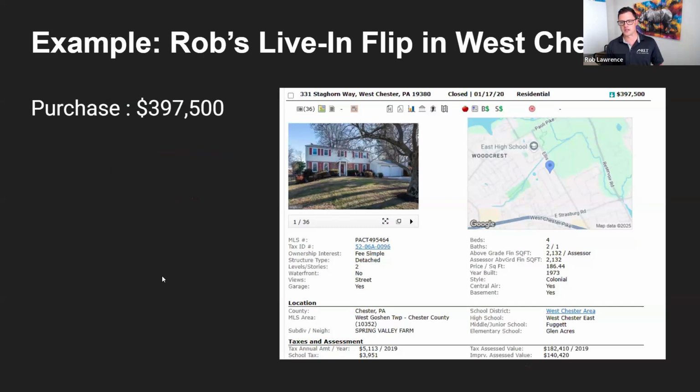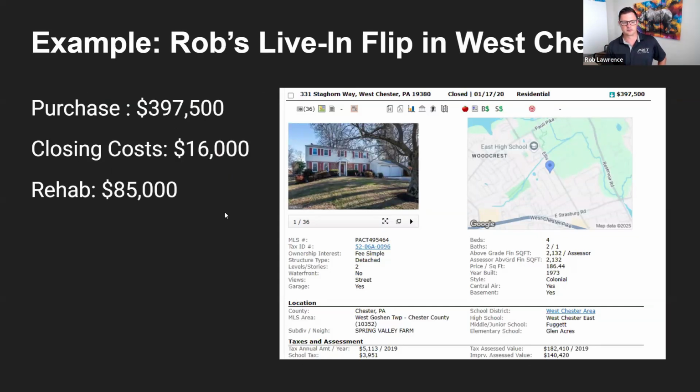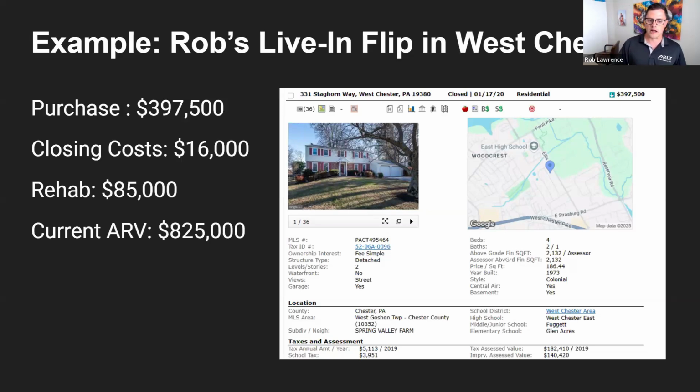I bought this house in 2020 for 397,500, and I had closing costs of 16,000. I rehabbed it for 85,000 over time. First I did like 40 and then I did another 40 in the basement a couple years later. My current after renovation value is 825,000 for a profit of 326,500 so far. Yes, COVID helps with depreciation and all that other stuff, but the main thing was I put 40 in and then 6 months later I appraised at 540 and then used that to buy a beach house, which I'll talk about in a minute.